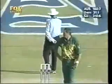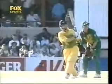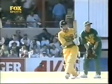Hit hard this time, and he's found the gap. There's a man on the boundary at long on, one at mid-wicket, and he put it nicely between the 2 of them over the head of the short mid-wicket. And that's the 5,001 day internationals for Steve Waugh. Just picked it up beautifully. He knows the gaps there. Just flipped it over the mid-wicket's head.